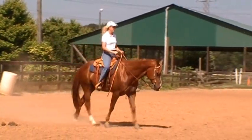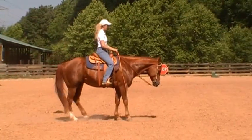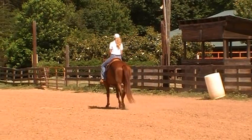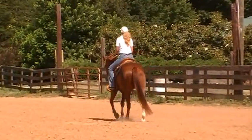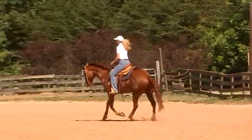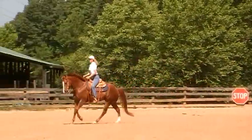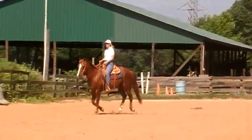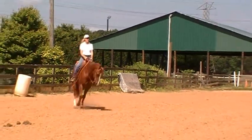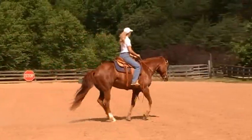And of course, as with all my horses, he has an excellent stop. Nicky knows his leads very well. He can take them from a walk. I'd describe his canter as a rocking horse canter, where you just kind of rock. It's very smooth though. You can tell that I'm hardly moving. Just easy to sit.